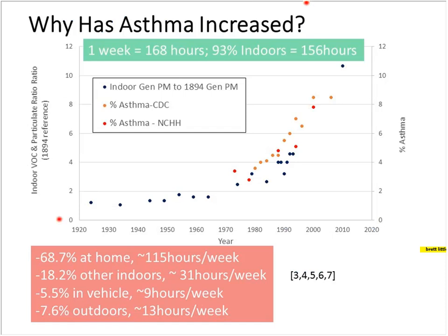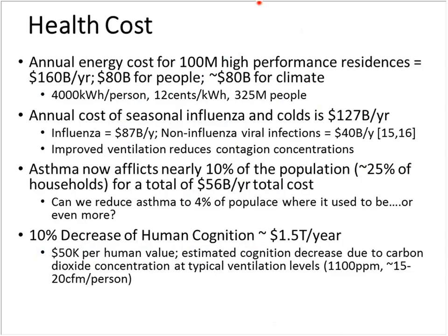We spend most of our time in our homes too, and by a lot of hours per week. When we look at other indoor environments, 31 hours per week, it doesn't look like we're spending a lot of time at work, say, or at school, but this is the population average time. So those folks who spend their time at home, or are working at home, or are not working, are averaged in. That's why that's below what you might think of as the number of hours worked per week. A significant number of hours in our vehicles too, and again, not a very healthy environment.